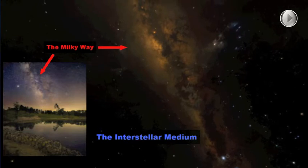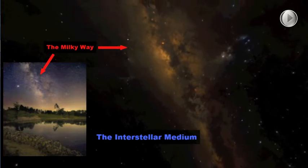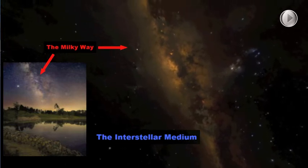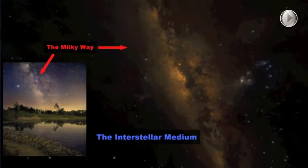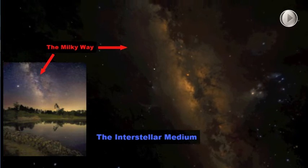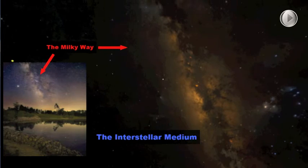If you look closely, you can see dark patches in the Milky Way. Those dark patches are caused by interstellar dust blocking the light from more distant stars. What is not immediately apparent is that much of the space between the bright stars we see from Earth is actually filled with gas and dust. Astronomers call this gas and dust the interstellar medium, or ISM.